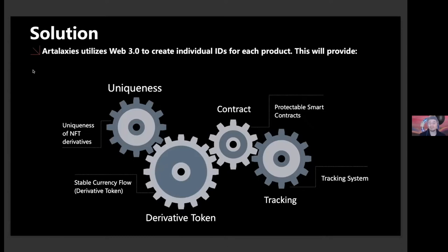Using our exclusive techniques, we are able to scale derivative products' uniqueness. And as an added benefit, consumers who purchase the product from a merchant will be able to check the source of the NFT to verify if it is from an original designer or original merchant who produced it.